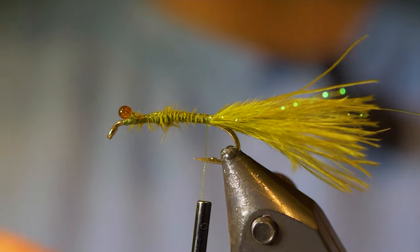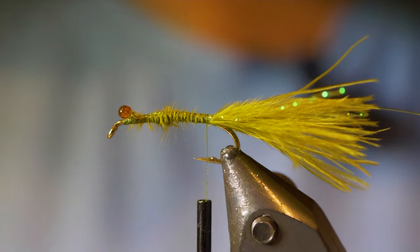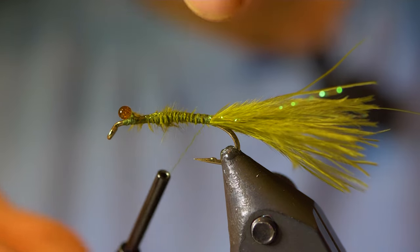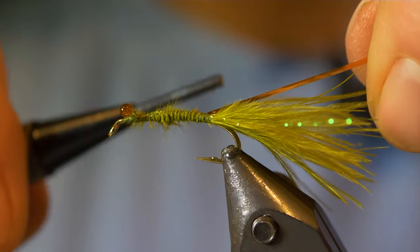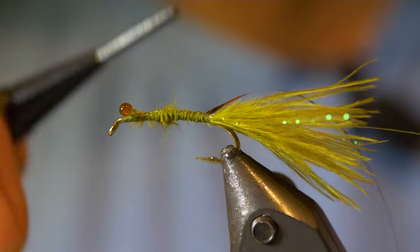Now you can take your copper tinsel. If you don't have copper tinsel, I've also used olive pheasant tail or even brown pheasant tail for the back of this fly. When Don and I were fishing, we observed the damsels that were swimming around. We could see them swimming around, and they did have a little bit of a dark back on them.